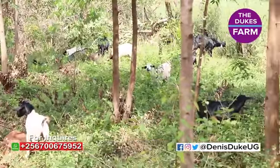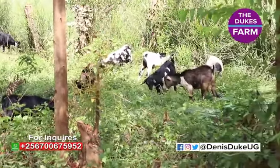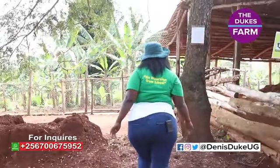Goats feed on things we have, the shrubs. At times they eat the bush. But also if you are to supplement, especially in the rainy season, we supplement hay, silage, brewer's waste, and fermented maize bran. All that you can supplement them. Okay. What about water? How important is water in goat keeping? Water, just like in personal life, everyone needs water. So goats too drink water, and they also need water.